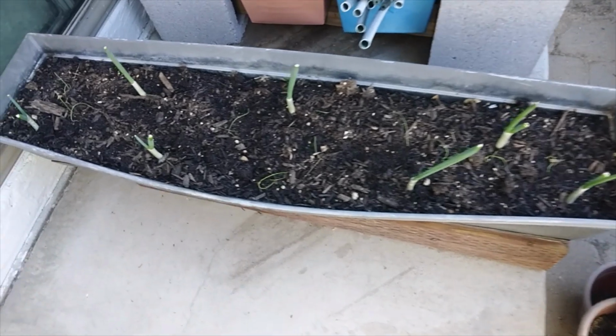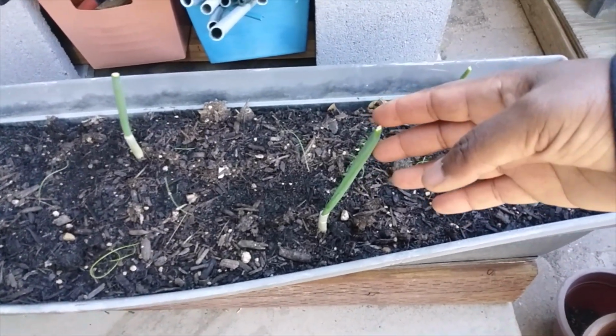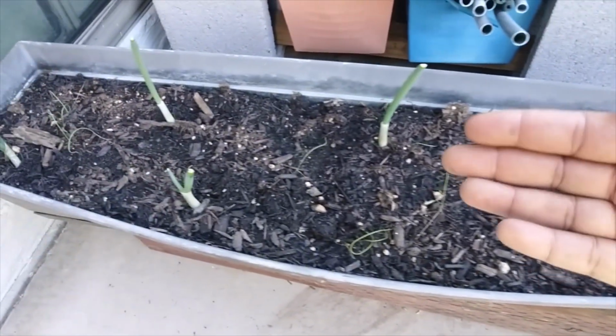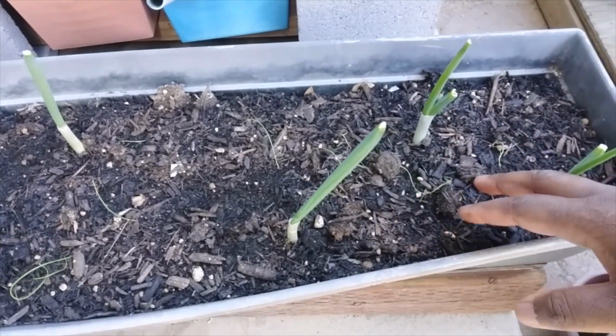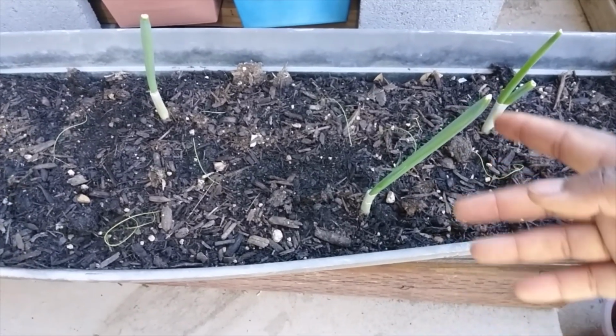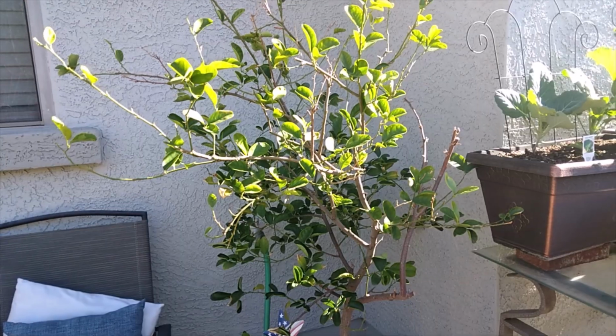And before I show you guys the trees, these are those green onions that we just planted from the grocery store. Look at all the growth on these guys. I think this is the best way to plant green onions. These are the ones that I planted from seed. They're still trying to struggle, but they're still there. They're not dead, but they're not alive. But these ones that I planted from the grocery store already have tons of growth. Oh, the sun is so bright. Okay, now let me show you guys the trees.